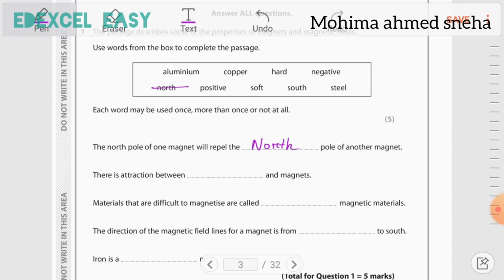There is attraction between dash and magnets. So we need to choose a word for a material that is attracted to magnets. We know that it would be steel, because steel has naturally magnetic properties. So the blank would be steel.